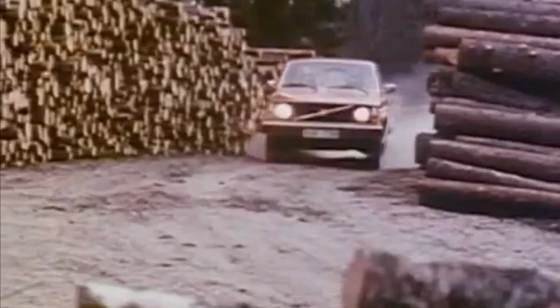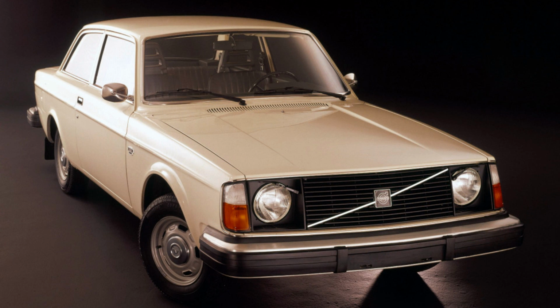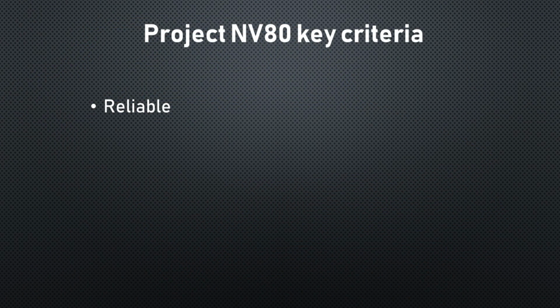Just a year after the 200 series launch, Volvo started to look towards its replacement. The new car should capitalise on the 200's best points while moving the car brand upmarket to a more profitable category. Project NV80, as it was called, focused on 7 key criteria to make the new car a success. The 200 series had been unreliable out of the gate, although that quickly improved, but Volvo would make reliability a big focus of the new car.